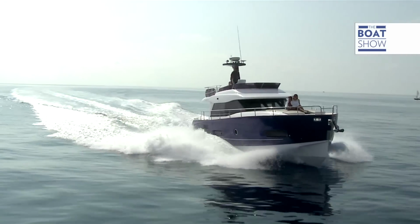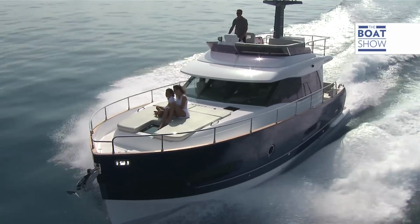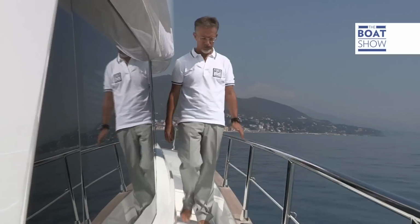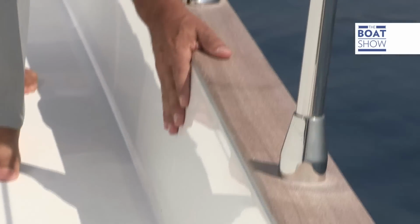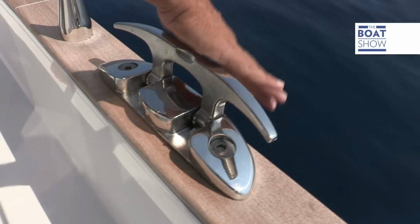The deck has great charm. It is important to move around the deck safely, especially on long trips, and I have to say that even this aspect has been thought of on this boat.